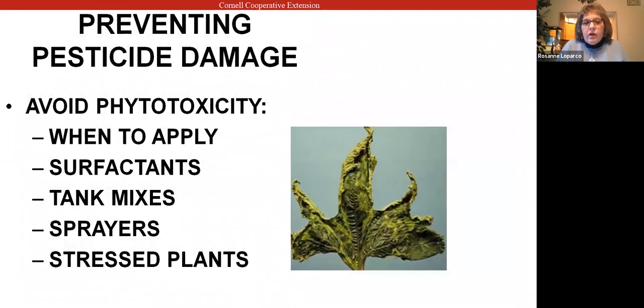So just like people, plants can get allergic reactions to pesticides. You know, some plants are just overly sensitive. And a fancy term for pesticide damage is phytotoxicity. It's essentially an allergic reaction. And you can avoid allergic reactions by applying pesticides at the right time.